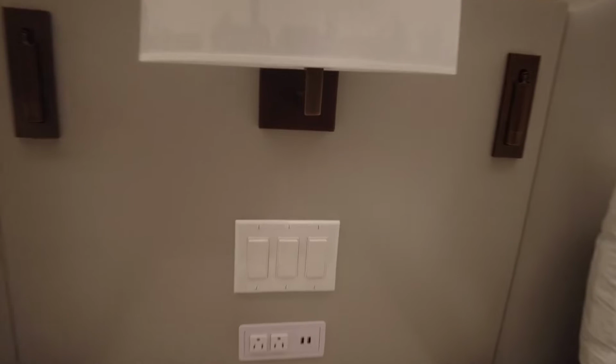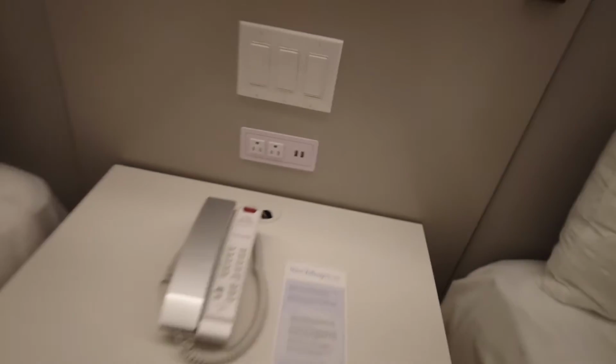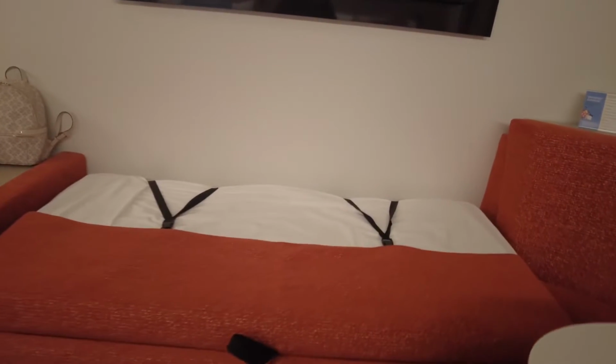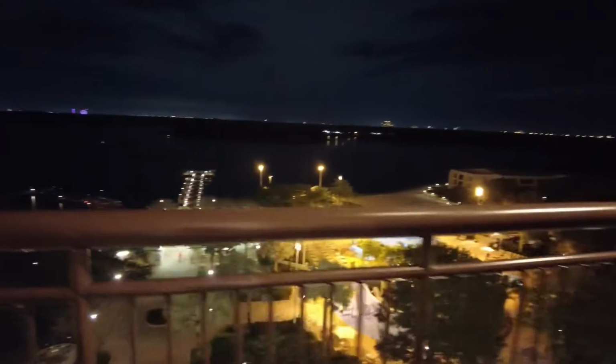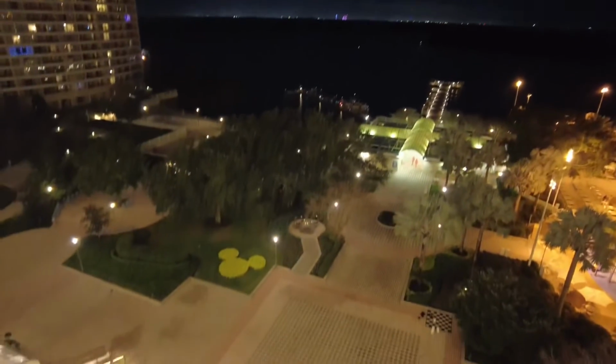We do have the USB outlets here. And as Brandon just demonstrated, this folds down to the 5th sleeper. And then, like I said, we are lakeside. So if you come out here, oh, look at the Mickey. There's a Mickey down there.